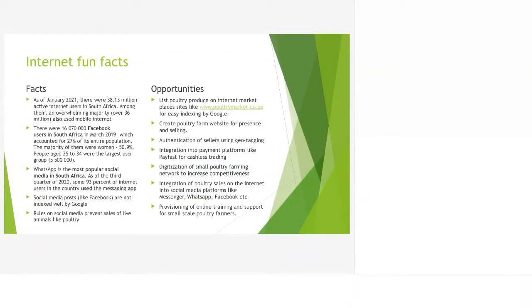So what are the opportunities on the internet for poultry suppliers? Basically, we've created an online poultry marketplace at www.poultrymarket.co.za, where you can list your poultry products, and those posts are indexed by Google, which means as users are searching for your products, they'll not only find them on our website, but they'll also find them via Google searches.